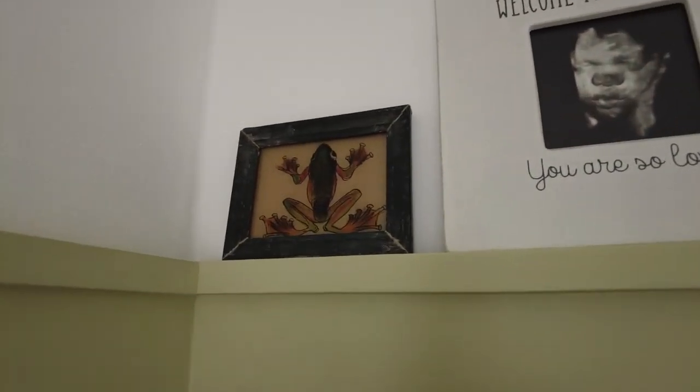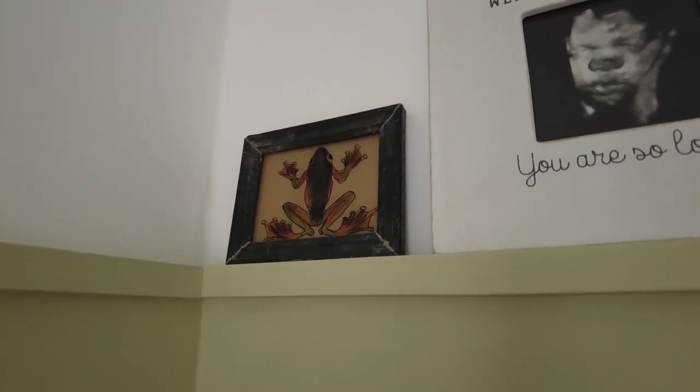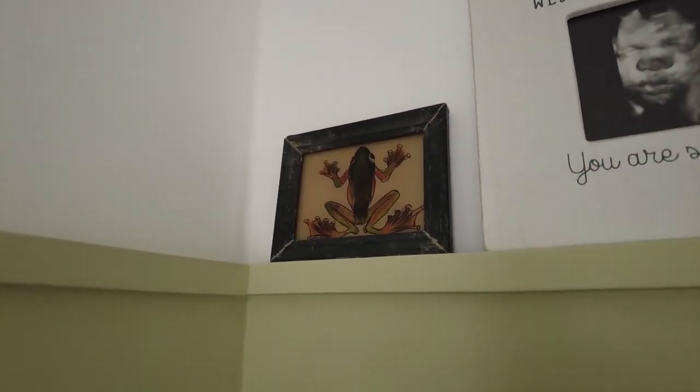Next to it, we just have this little frog picture. Obviously, if you've followed the channel for a while, you know that my partner is into his dart frogs. So obviously, we're going to pass that hobby on to Graylin as he gets older. Hence why we have a little frog picture.